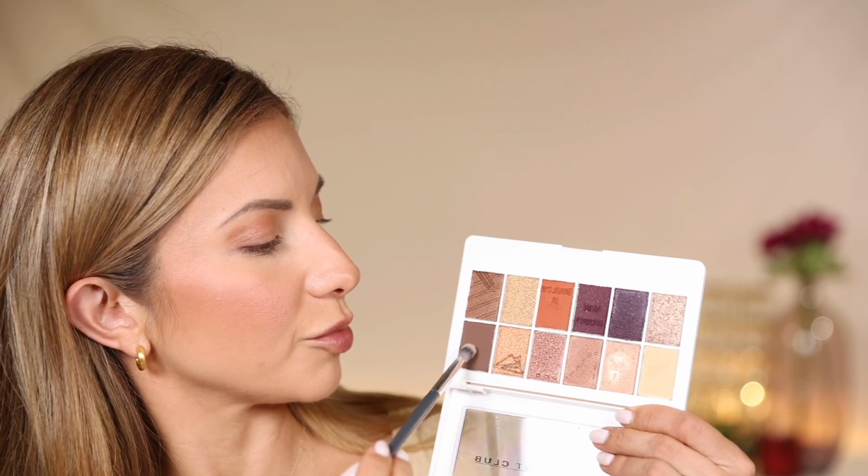Okay, next I wanna deepen the outer corner. So I'm actually gonna take this darkest brown matte shade, but with a smaller crease brush. This is the Angie A502 BK Beauty brush, and I'm going to get a little bit, but I'm gonna tap off the excess.